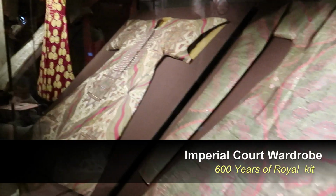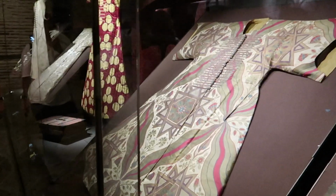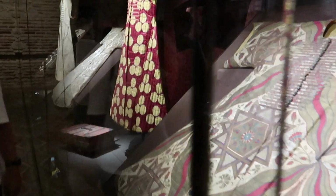Inside the harem, there's an extensive collection of the royal wardrobe of the sultans and their wives and consorts, while the armory has the battle swords of Mohammed.